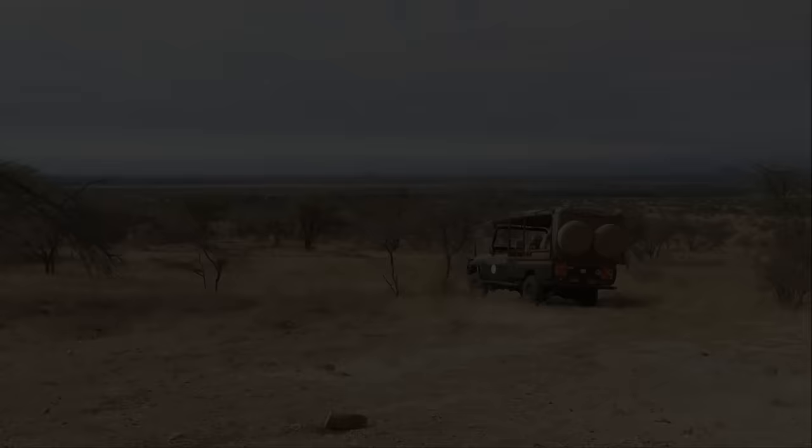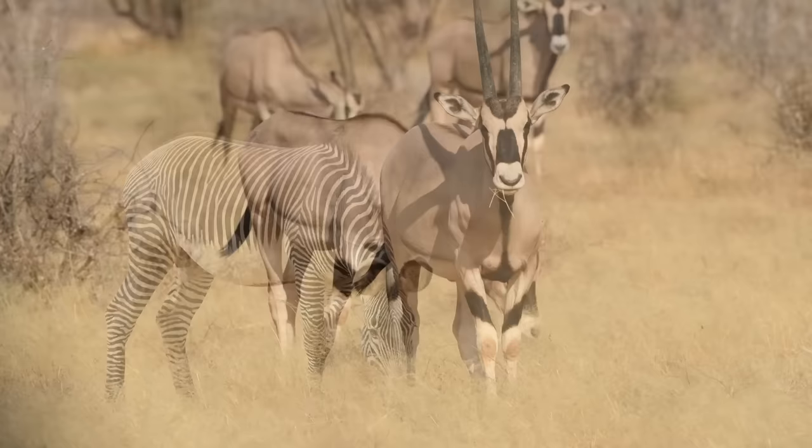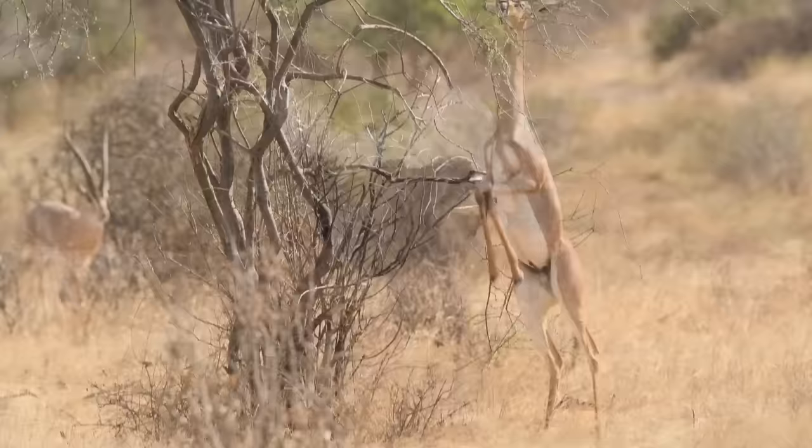Samburu is known for its unique inhabitants, and none more so than the Samburu Special Five, which you are unlikely to find altogether in other locations. These are the Grevy's zebra, Beisa oryx, reticulated giraffe, Somali ostrich, and my personal favourite, the gerenuk, or giraffe-necked antelope.